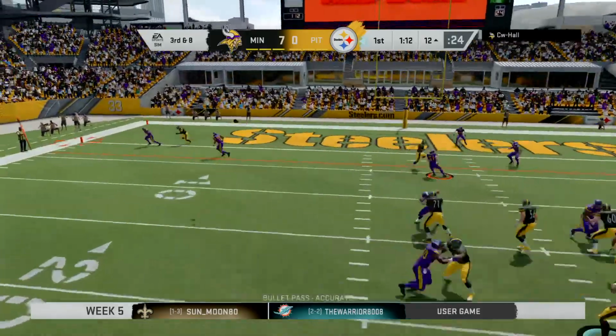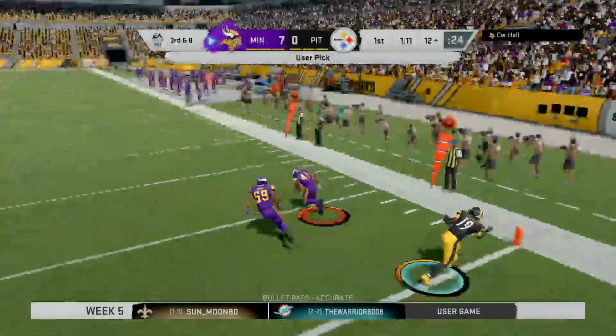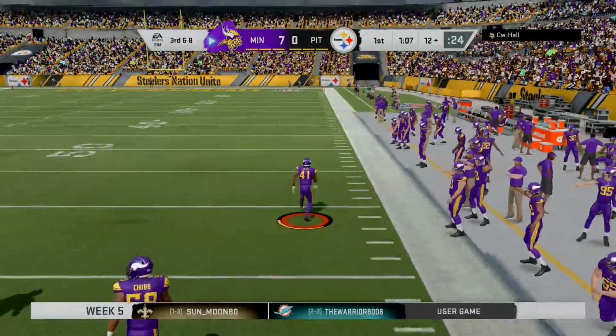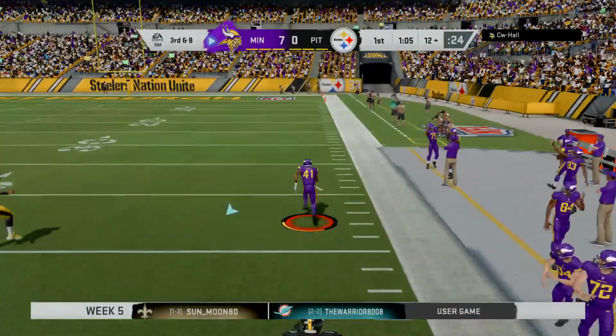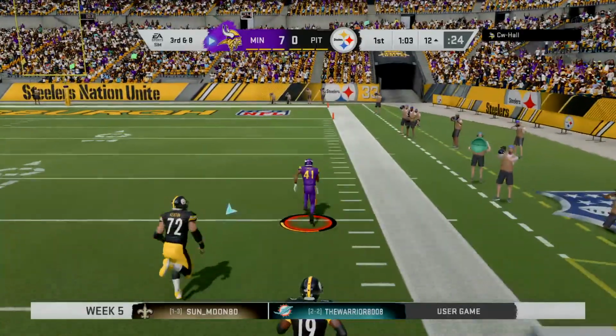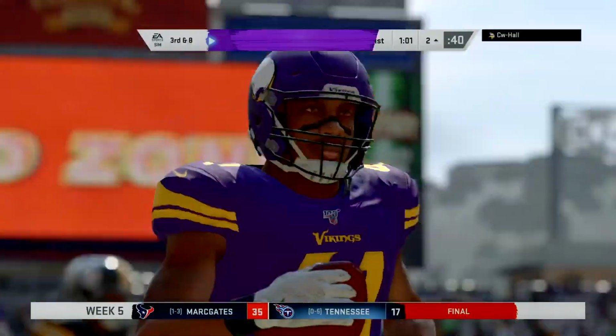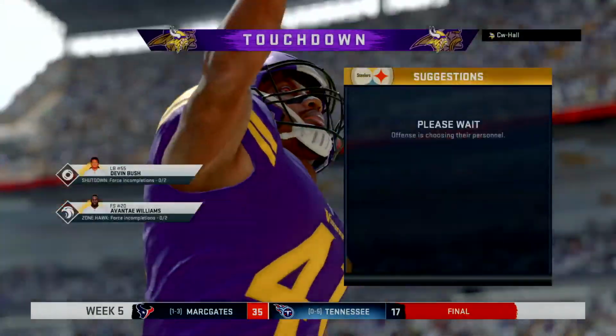On third down, Rutherford. Oh, he's trying for Smith-Schuster, but it's intercepted. Picked off down near the 5. And nothing but daylight ahead. 20, 10, 5. And he will take this one home. It's a touchdown.